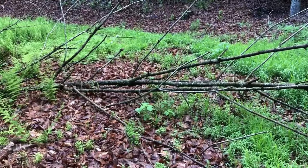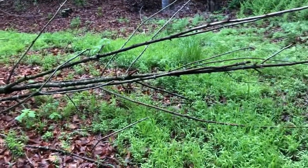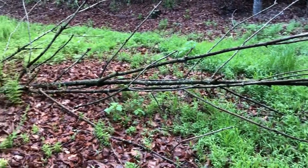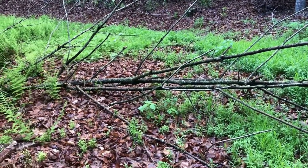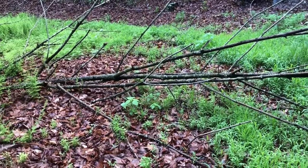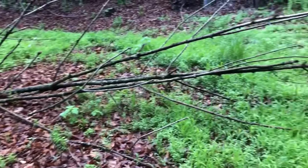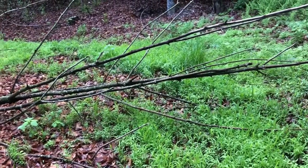There's a tree that has fallen down in the path of this road. Like I said, this property is about 117 acres and it has over a mile of timber road on it, but a half mile into it, that's as far as anyone could go right now because of this downed tree.